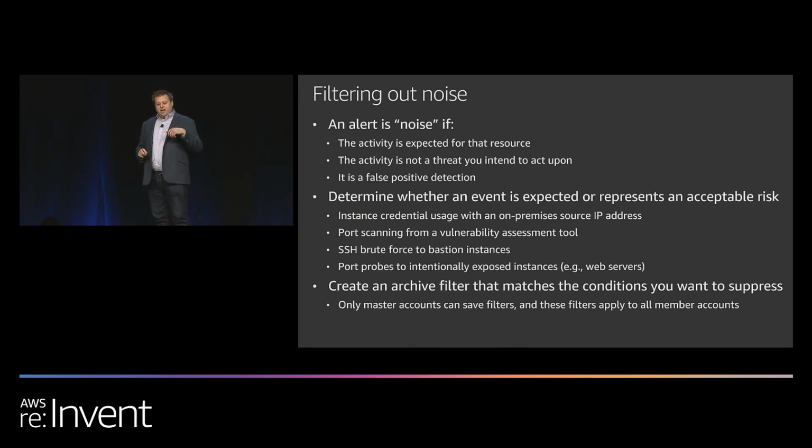So when I look at the foremost common types of expected behavior or acceptable risks that generate a lot of noise for customers, the first one is instance credential exfiltration using on-premise source IP addresses. One of our findings looks for the use of instance credentials off AWS. When you attach a role to an instance, it has the ability to access APIs based on the policy attached to it, and we expect those API calls to come from the instance.